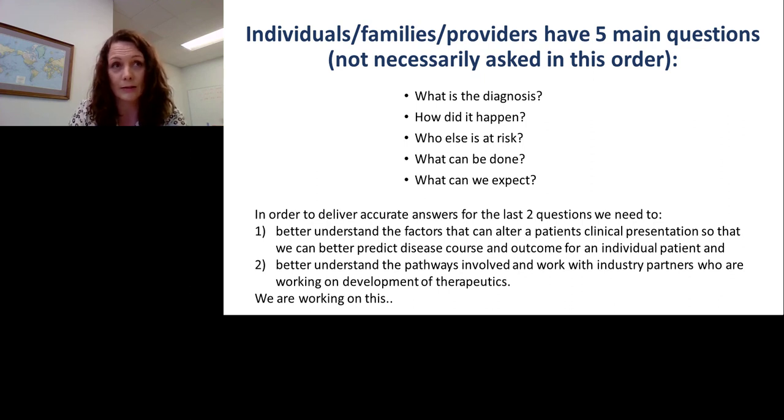And then we also have to be able to understand how environmental factors can work with those genetic factors to change that clinical presentation. And the second thing that we have to be able to do is to understand the pathways that are involved and how those molecular variations are actually altering those cellular processes and pathways. With that information, you can actually start to work with industry partners or others who are interested in the development of therapeutics. If you really want to be able to tell a parent or a patient, this is the course for your disease, and here's how we can change it. And these are 2 things that we and many other folks in this field are now starting to turn their attention to.